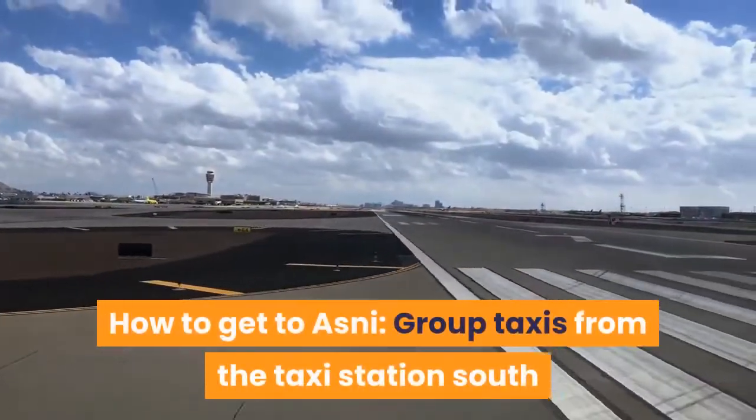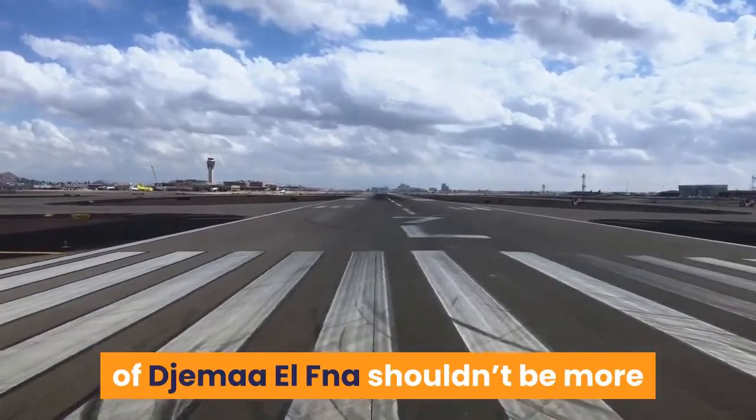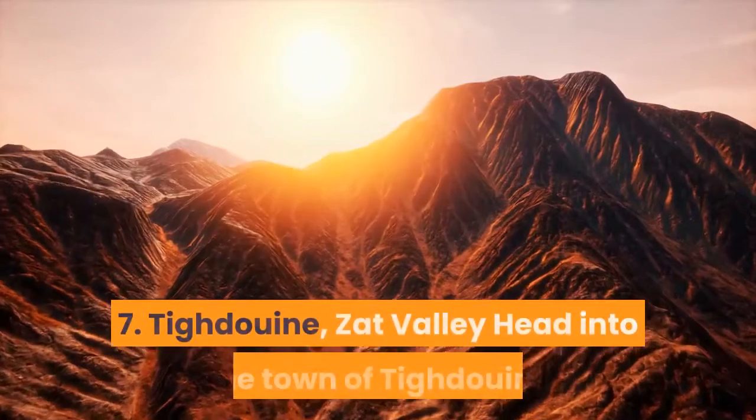How to get to Osni? Group taxis from the taxi station south of Jema El Fna shouldn't be more than DH20, and the drive takes about an hour.